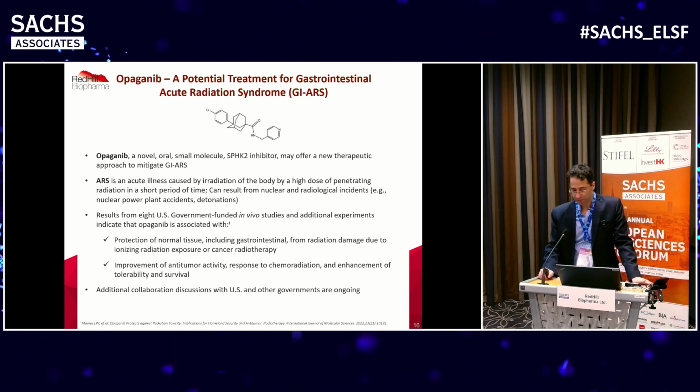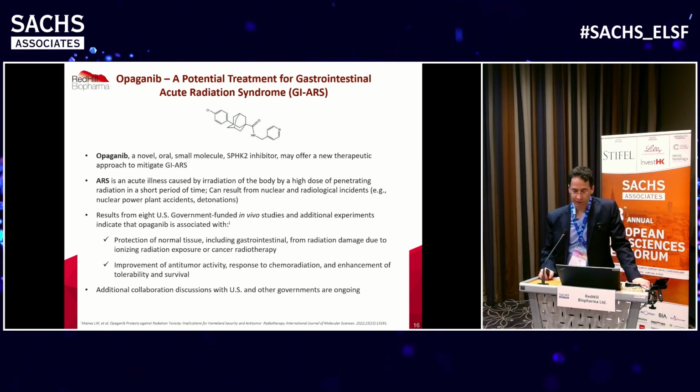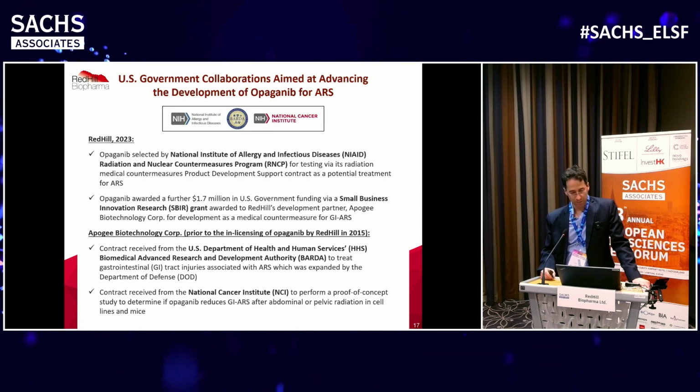And the results have been pretty consistent and very good, showing protection of normal tissue, and also in the case of oncology, improvement of anti-tumor activity and enhancement of tolerability and survival. So good basis of support there.